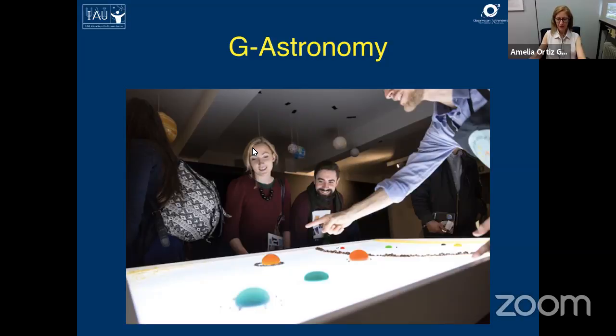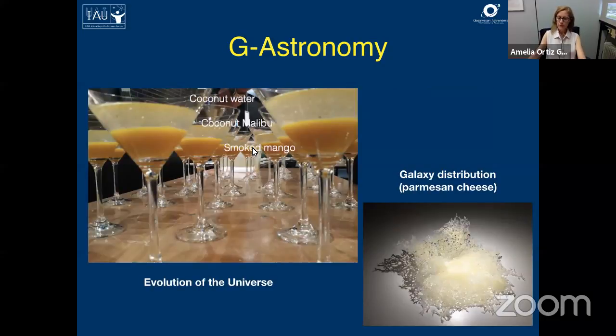In this picture, we have a representation of the solar system made with spherifications. Spherification is a culinary process that employs sodium alginate and either calcium chloride or calcium glucate lactate to shape a liquid into squishy spheres. One can also make a representation of how the density of the universe changed from the Big Bang to our days, or what the galaxy distribution looks like in the universe.